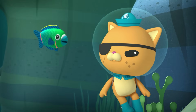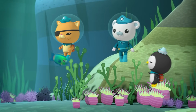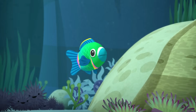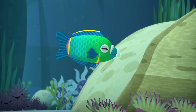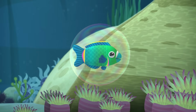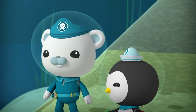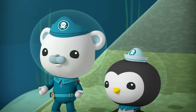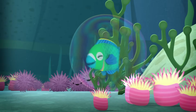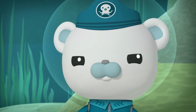I can get us past them, me hearties. How? Moray eels like to eat parrotfish, but we have a way of protecting ourselves from them. First, I cover myself in a bubble. The eels can't see very well, and this bubble makes it so they can't smell me either. Which means they leave you alone. Very clever. That might be fine for you, but we can't make bubbles, me hearty. Oh, I'll make them for you. Octonauts, let's do this.